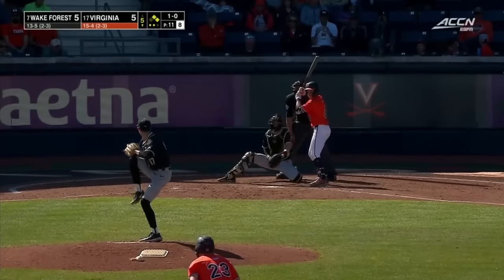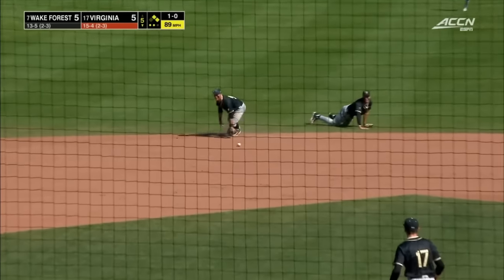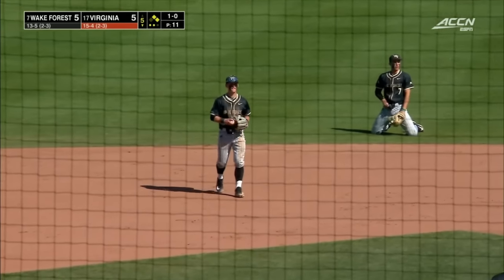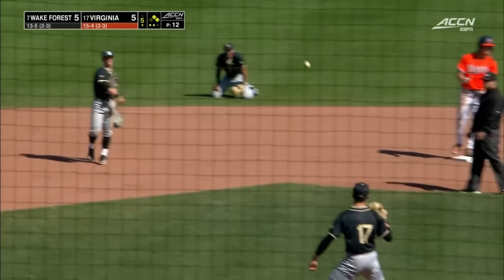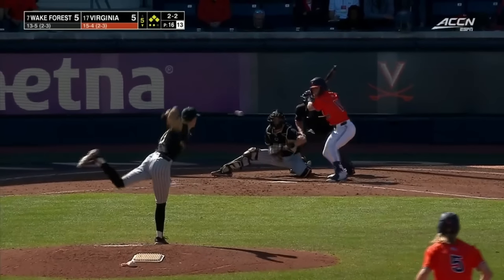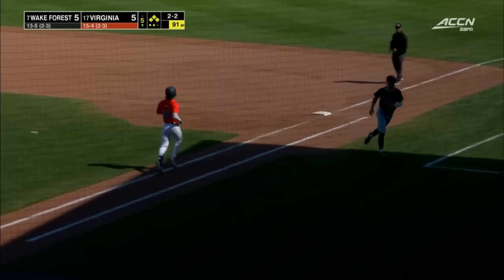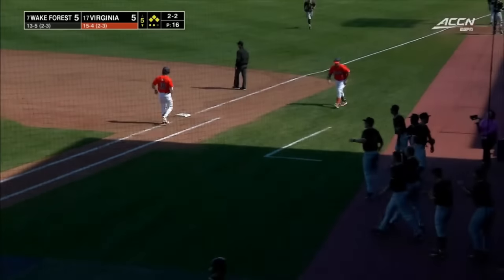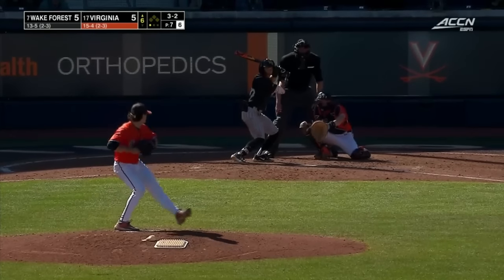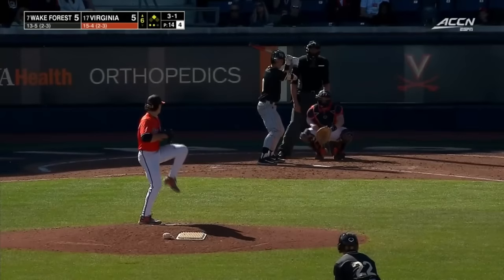Draws a walk. Puts it in play. And it will trickle away to load the bases for Virginia. 2-2. Right where it needed to be for Winne to take it to the bag and end the inning. Both a player and a coach in professional baseball, so the pedigree there.